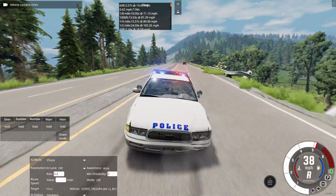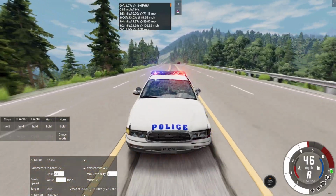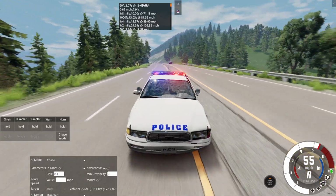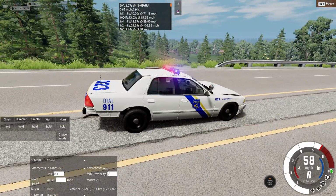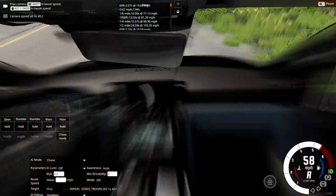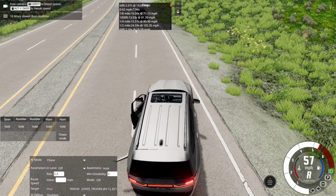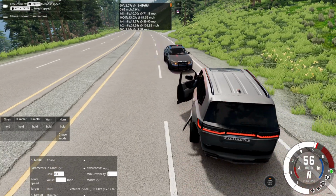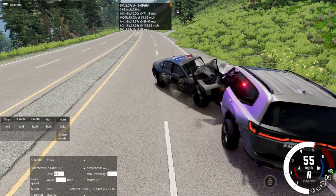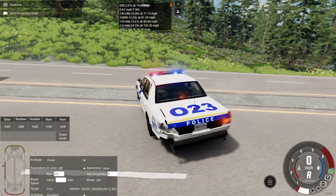So, third time he's been partially pitted. Oh, no. I think it's over. So let's get a nice slow motion shot of this. Yeah, it is over for him. It is over. Yeah, that's a head-on collision. He's not getting out of that. And I'm not getting out of that either.